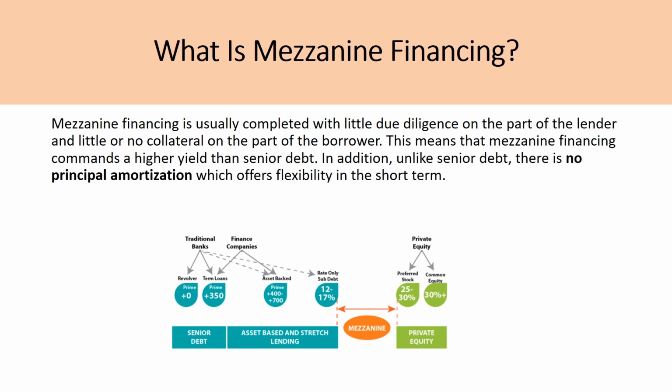Principal amortization essentially means that when you have a bond, not only are you paying interest on that bond, but you're paying down the principal across the years. If it's a straight-line amortization schedule, it depends on the schedule itself, but you're paying both interest and initial principal back. With no principal amortization, what you can structure in the mezzanine deal is that if you're taking out $10 million, you're only paying the interest on that $10 million for the entire term, and then at the end, you're paying in full the principal.